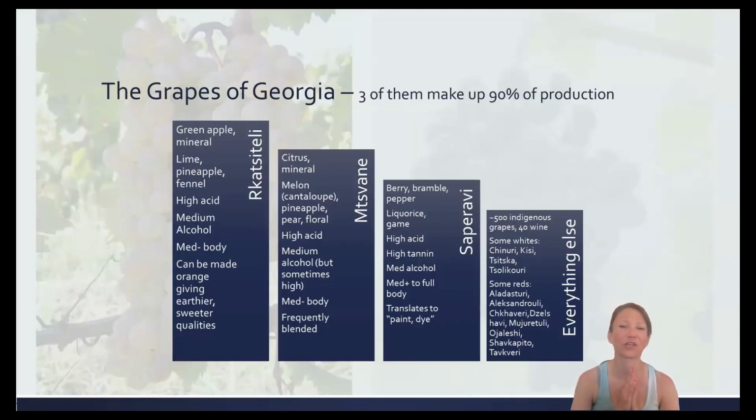Grapes of Georgia. There are hundreds. I think, actually I have it. There are 500 indigenous grapes and 40 of them are used for winemaking. We're going to talk about 3 of them because 3 of them make up 90% of the production. So Rkatsiteli, which is delicious. It's a white grape, makes white wine. You will typically get green apple and mineral, I think, are the main characteristics. And then you can also get lime, pineapple, fennel.